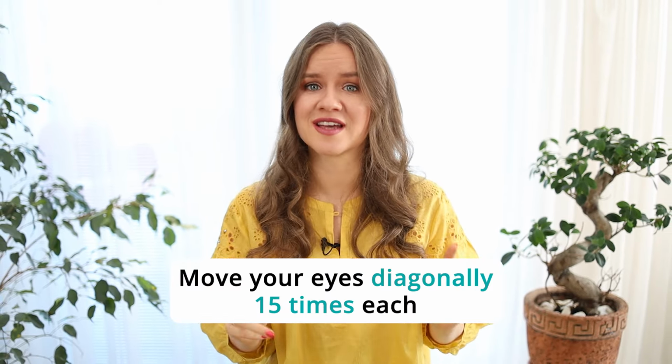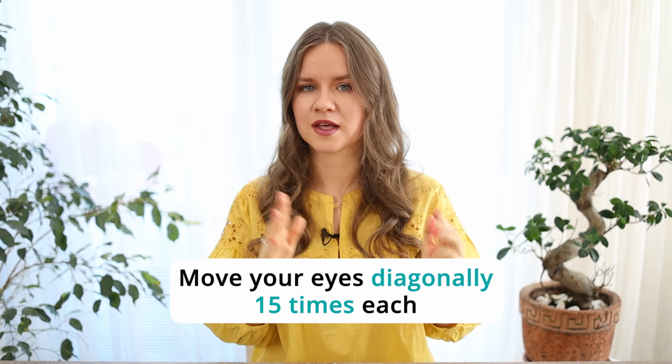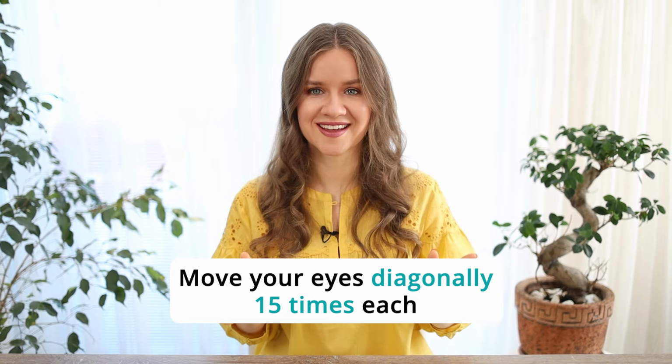Then move your eyes diagonally, like this. And then, like this. Again, 15 times each. By the time you're done, you'll be so absorbed in the process that you'll forget why you were anxious in the first place.